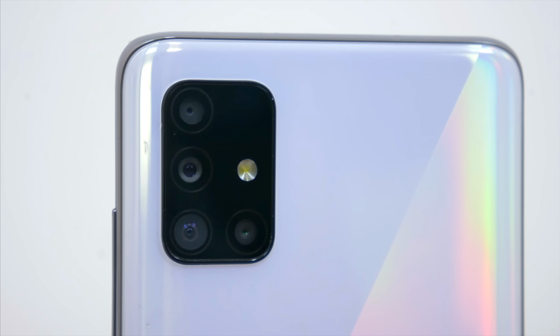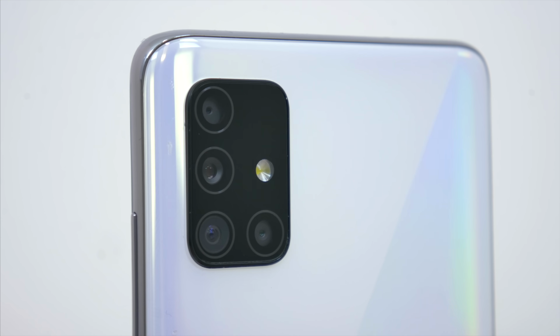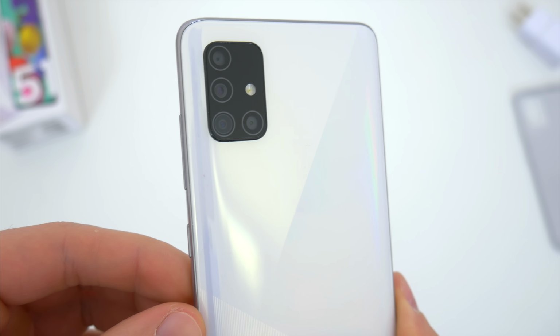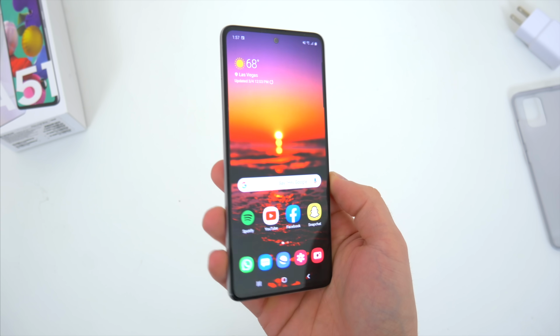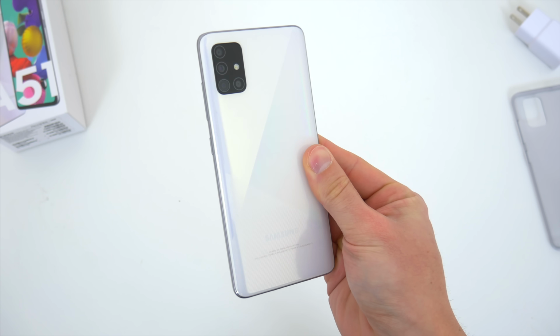And around back, we get that glossy, shiny rainbow effect on a hard plastic housing that's paired with a hard plastic polished frame. If you're familiar with the glass sandwich design and metal frame of flagship phones, this is a step down. But honestly, in the hand, this is a phone that still feels premium. And personally, going with a glastic or faux glass design is better for durability anyway.